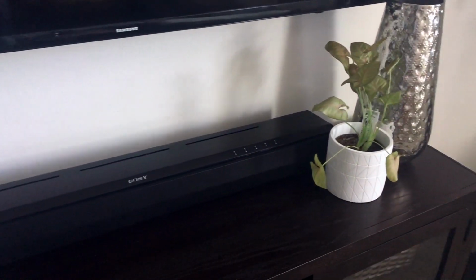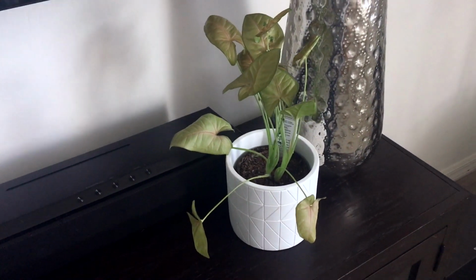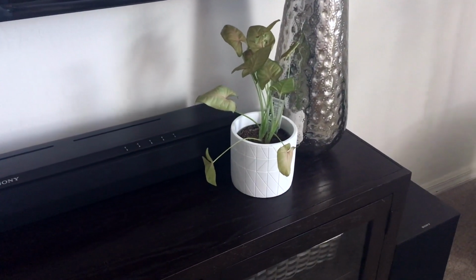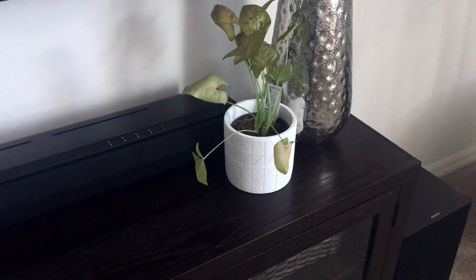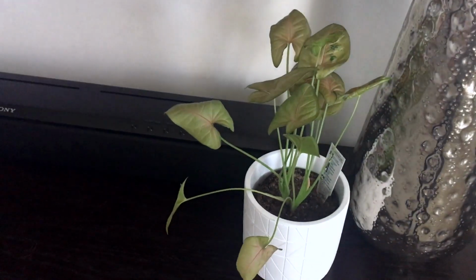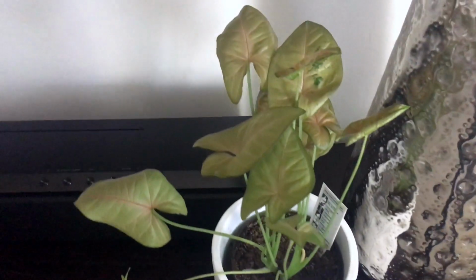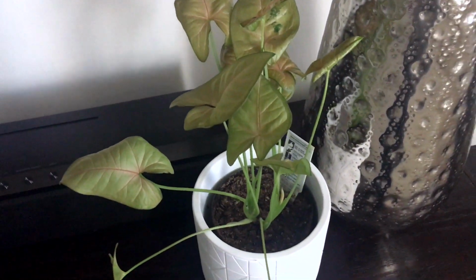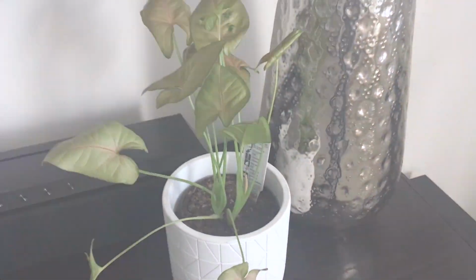And to the right, I've got my pink Arrowhead plant. I've had this one for almost 2 years and he's doing really well. I had 3 stems on him, and when I repotted him, for whatever reason, the other stem died, and then this leaf won't uncurl, so I have no idea what's going on with this one. But I am getting a new baby leaf, so I'm so excited.